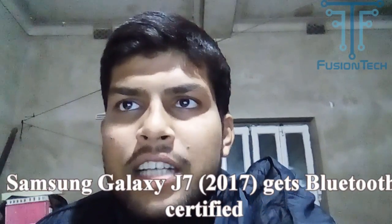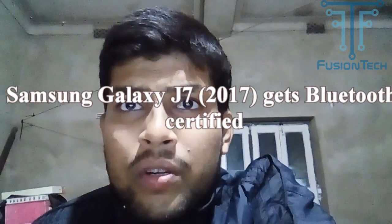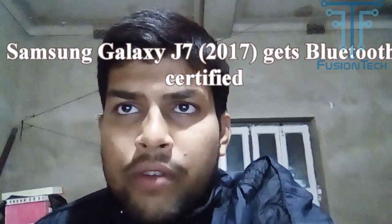Samsung Galaxy J7, which was recently spotted on the Indian export-import website Zauba, is now Bluetooth certified with version 4.2 from the Bluetooth Special Interest Group, SIG. Sadly, the listing does not reveal anything about the hardware specification of the smartphone. In addition to this, the device has already received Wi-Fi certification, which revealed Android 7.0 on board.